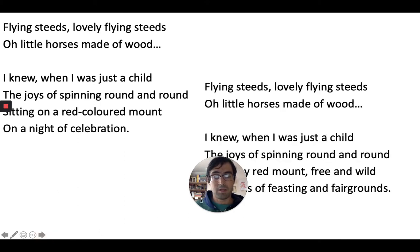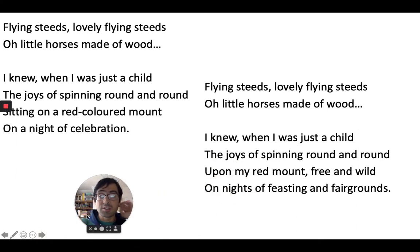There we go. So I knew when I was just a child the joys of spinning round and round upon my red mount, free and wild, on nights of feasting and fairgrounds. So you can see I had to add the word free there. I had to change this line quite a bit as well, take out the word sitting and coloured. And here I had to add the word feasting, okay? So I have changed the words of the original poem a little bit, but I haven't really changed the meaning of the poem. And it sounds better for sure, like child, wild, round, ground.